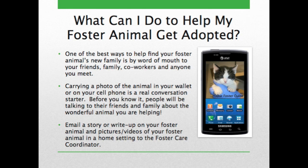Make sure that if you have a personal Facebook page and you want to post them, just be aware, though, that if you have a foster animal, they're in foster with you because they're not ready for adoption, so just be sure to let people know that they're not actually ready for adoption yet. You're just sort of getting the word out and making sure that when they are available, you might have someone who would be interested. You can also do a story or write-up for your foster animal and send me any pictures or videos that you have.